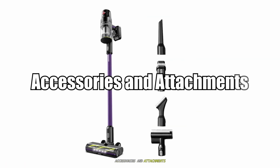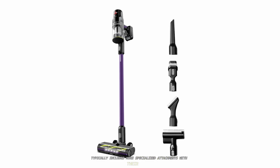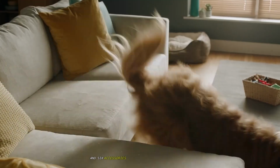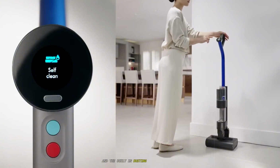Accessories and attachments. Dyson typically includes more specialized attachments with their vacuums. For example, the Dyson Gen 5 Detect comes with 2 cleaner heads and 6 accessories, including the hair screw tool for pet hair and the built-in dusting and crevice tool.